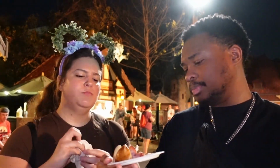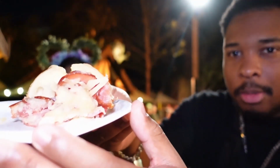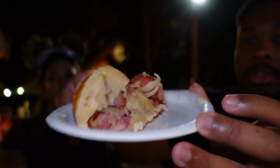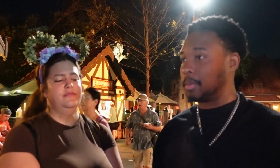Is there two cheeses on it? Because it looks like there's a congealed cheese and then like a sauce. Yeah, there's cheese there, but then there's also cheese on the inside. Both cheeses work very well together. This is the best thing I've had tonight. It has a lot of flavor.